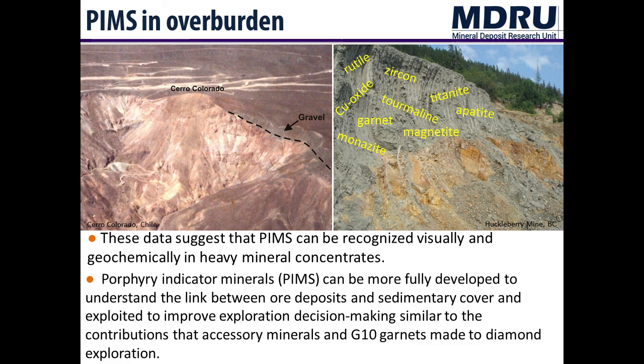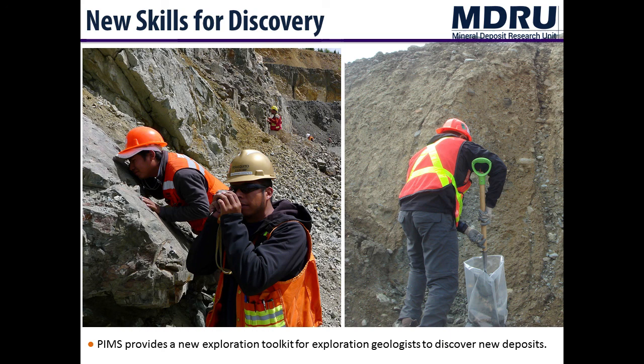And this requires exploration geologists to have, if you like, a new scale of looking at these things. They are very, very good at looking at rocks and identifying the various types of alteration, but they need to have the new skill of looking at these till sediments, using the same knowledge of porphyry alteration and mineralization, but identifying evidence of that. Thank you very much.